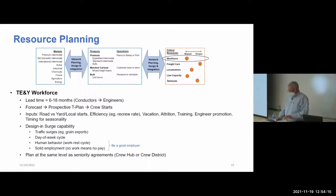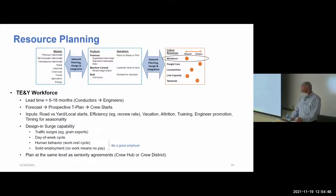Some of the key inputs there: separating road versus yard and local starts. Yard and local starts tend to be more stable in eras of growth or shrinkage, at least that's been my experience. You've got to have an efficiency assumption. Recrew rate is how many times I have to use a second crew to get a train over a crew district because we ran out of time. Crews can work 12 hours, then have to be replaced. Vacation. People want vacation, oftentimes different than the railroad needs them.